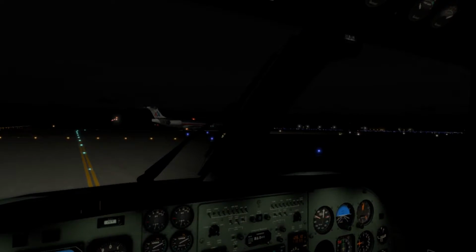And we'll stay out of just the blast of that guy, because that would crush us. Probably fly on the back of that thing. Alright, so we'll just hold short right here and wait for him to go.